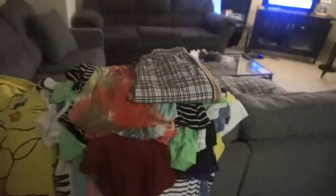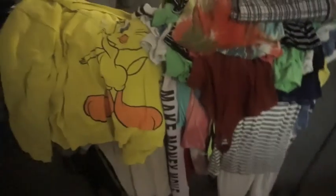Okay, so here's my clothes. This isn't really good lighting, I'm in the living room, but this is my clothes all on hangers and whatnot. I put them over the couch to get them out of the room because I didn't want to hang them up yet.